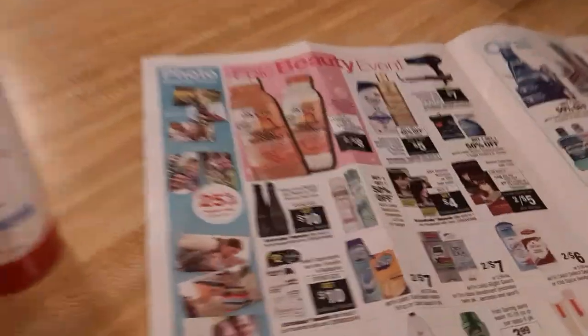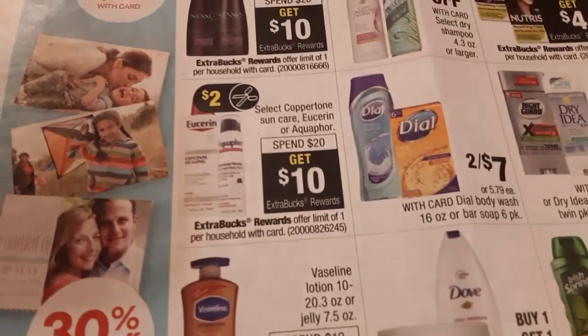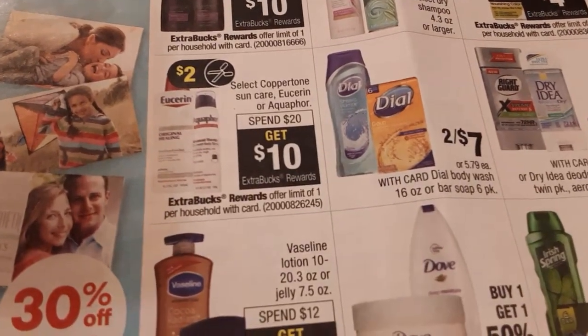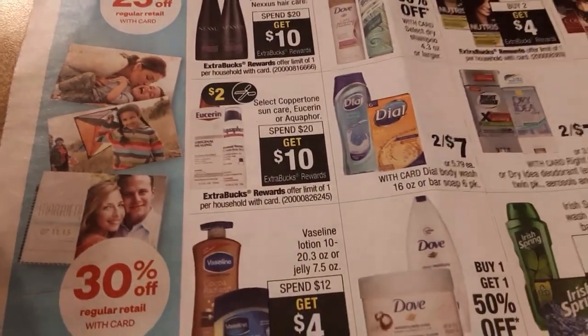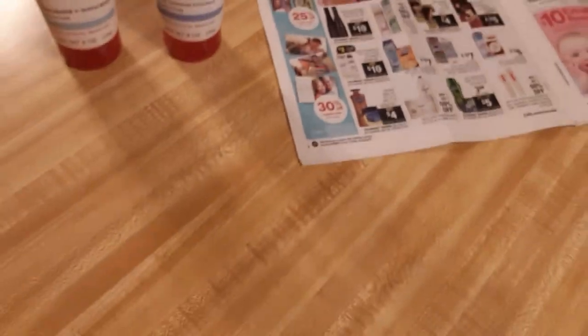But anyways, here is the promotion that I was trying to take advantage of, where you spend $20, get $10 back in extra bucks on select Coppertone, Eucerin, and Aquaphor. Limit of 1. And know that there is a $2 digital coupon on the Eucerin if you don't have any paper coupons available. I did. I had printables available for $2.